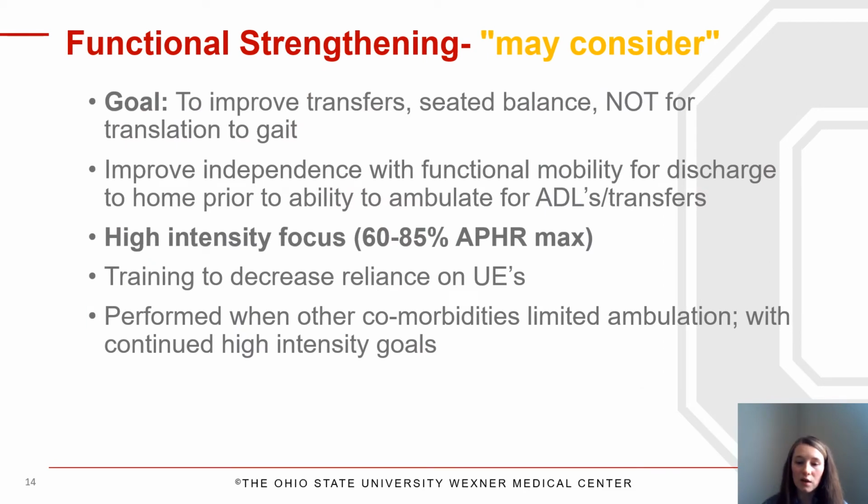In terms of functional strengthening, the Locomotor CPG has this as a may consider category, and we utilized this focus in order to optimize transfers, seated balance, but not specifically for translation to gait. And it's a may consider category in terms of translation to gait training and locomotor training. So we incorporated this more for those functional goals outside of ambulation to maximize his independence as well. We also did decide to incorporate that high intensity focus while we were doing these activities though. So that's where we kind of incorporated part of the CPG into this training, even though it wasn't as much for translation to gait.